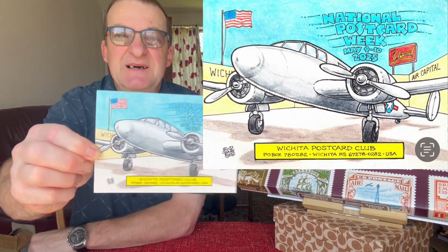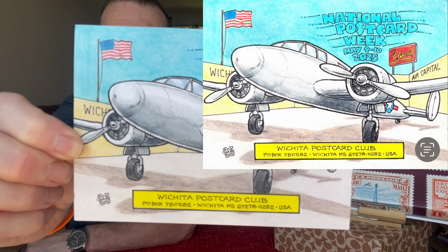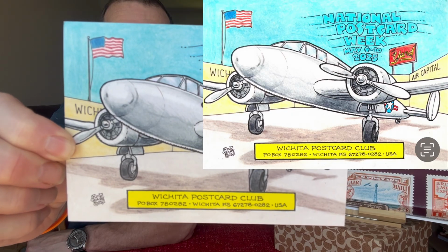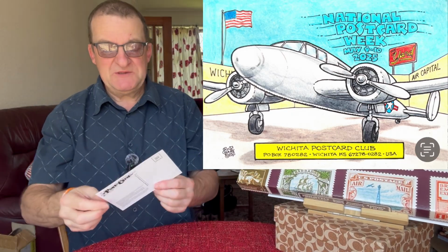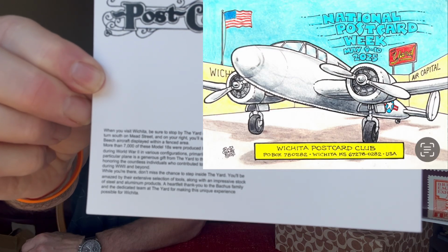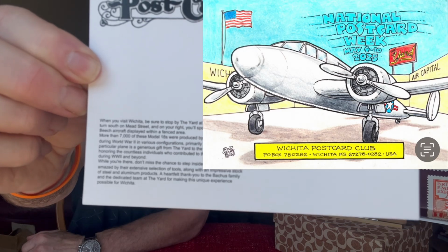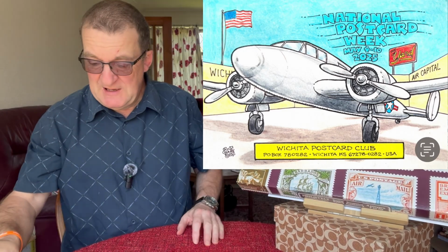So that's the details of the plane that is depicted there on Rick Geary's piece of art. All those details are on the back in the bottom corner. If you want to read all of that, just pause, and then that text will come up for you, hopefully. So that's a nice one.